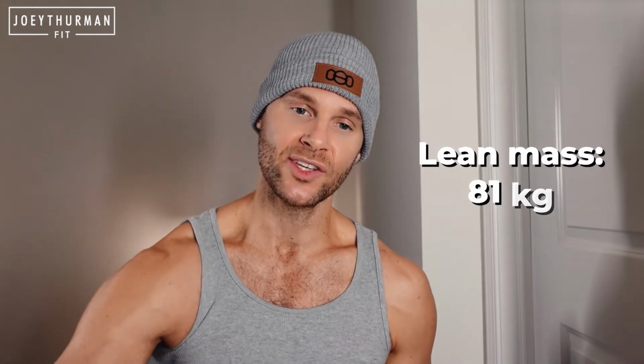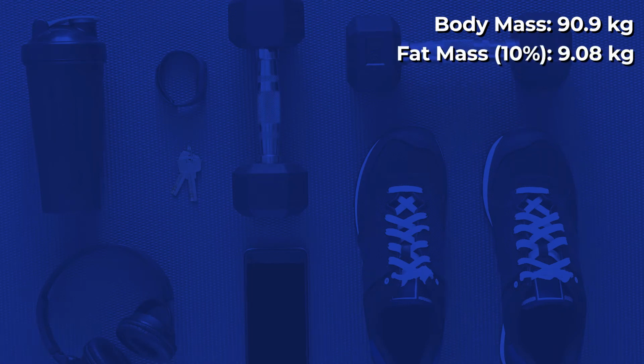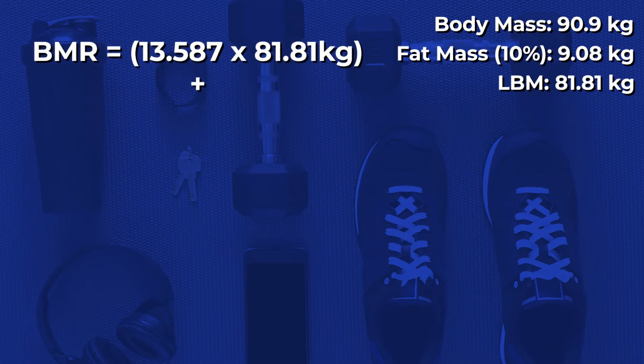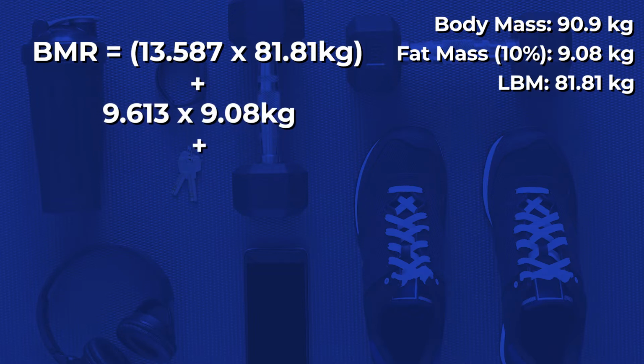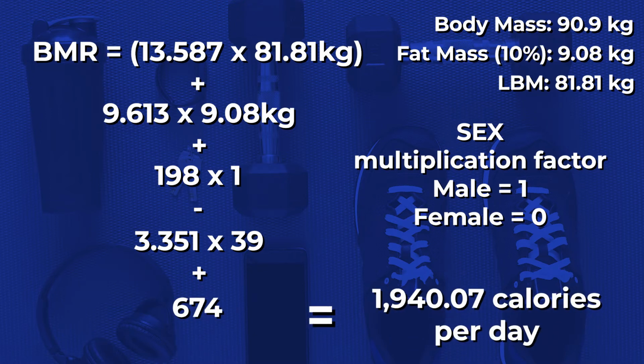Okay, so you just plug that in the equation. Now, I'm going to use an example for you so you can see what I am like here. Okay, so 200 pounds, that's 90.9 kilograms. 10% fat, that's 81.81 kilograms of lean body mass. So here's the equation. 13.587 times 81.81 kilograms plus 9.613 times fat mass of 9.08 kilograms plus 198 times 1, I'm a male, minus 3.351 times 39 plus 674 equals 1,940 calories per day as my BMR just laying around all day long without doing anything.